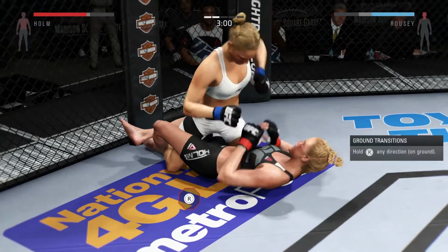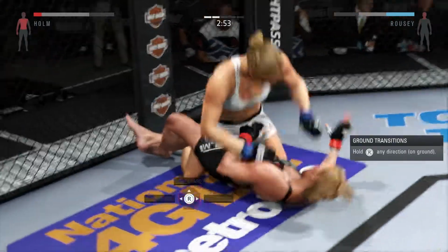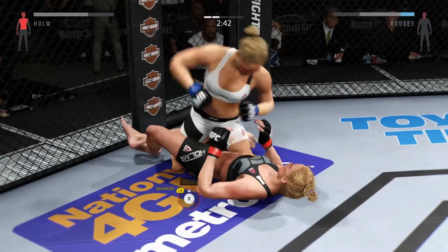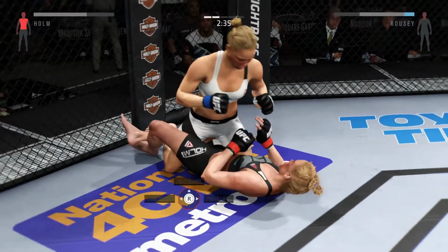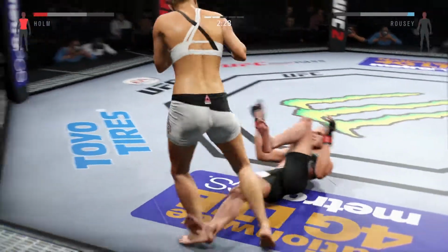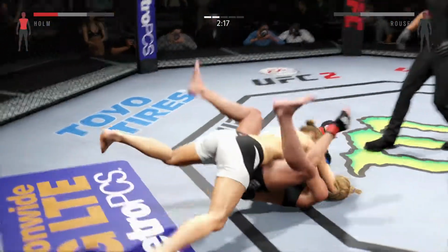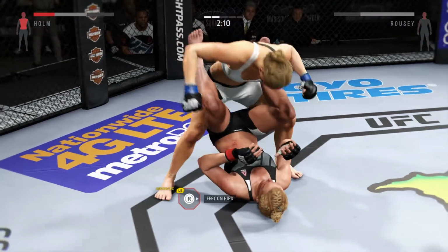Up here. Nice work to the body by Rousey. Elbow. Hard shots to the body being landed on the ground. Nice strike from top position. Back up. Dives in with a good shot to the head. And connected with that punch. She's stacking her now.